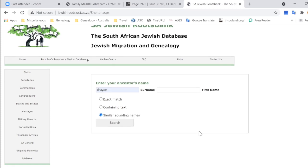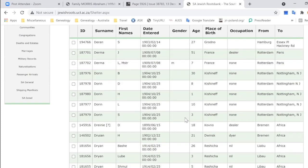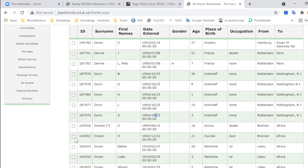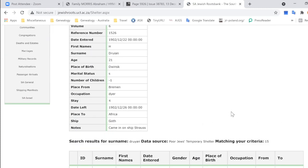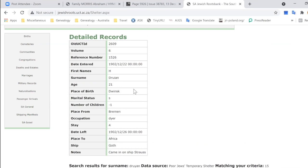So it's a fairly limited period from about 1890 to about 1910, I think. It used to have a date on it, no longer does. But again, you go through, you find where they came from, how old they are, how long they stayed. And if you click on one of them and then view it, there's more information there. So it tells you where he was born, what his occupation is. And the thing that is really useful is the ship that they then went to wherever they were going. So this one's going to Africa, and he went on the Goth.